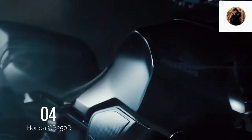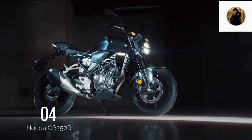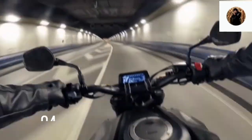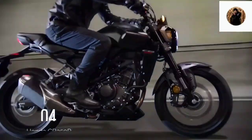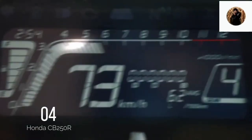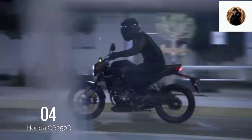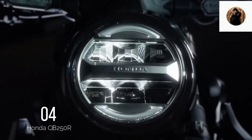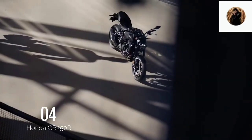Engine: 250 cc, liquid-cooled DOHC single-cylinder. Power: 27.2 bhp at 9,000 rpm. Torque: 23.5 Nm at 7,500 rpm. Weight: 145 kilograms. The absolute defining trait of the Honda CB250R is its featherweight mass.